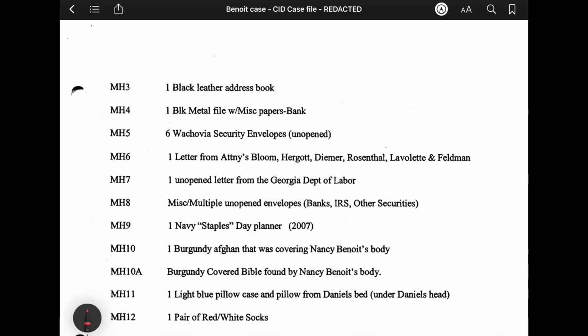body. Is that weird? All the stuff around Nancy was burgundy-colored. And I also think it's interesting we didn't see any sort of evidence testing done on this blanket covering Nancy's body.